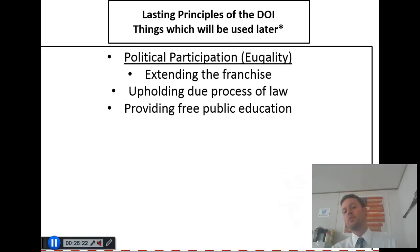So, one right here is political participation. Oh my gosh, that's obviously spelled wrong. Equality needs to be spelled right. That's so ugly. Sorry. Equality, E-Q-U-A-L-I-T-Y. So we're going to have more equality in political participation. This means extending the franchise, voting rights for African Americans, for women, for young folks, upholding due process of the law, and providing free public education.